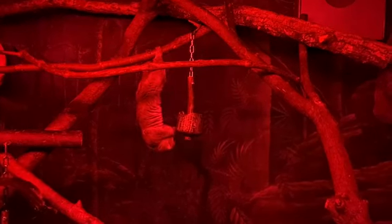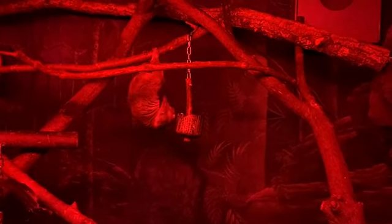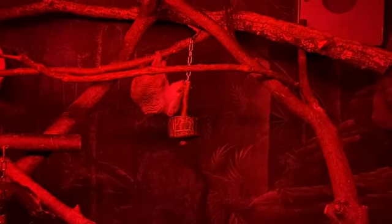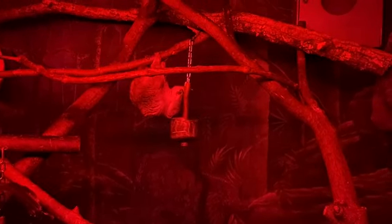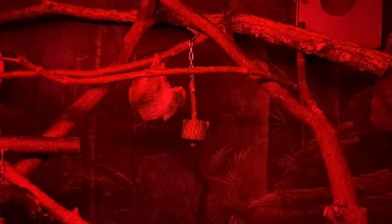He's going to be 33 in January. And just to put that in perspective, a wild potto will typically live to early to mid-20s. So he's definitely above the wild life expectancy, and we're really proud of the fact that we have contributed to his long lifespan and his welfare.